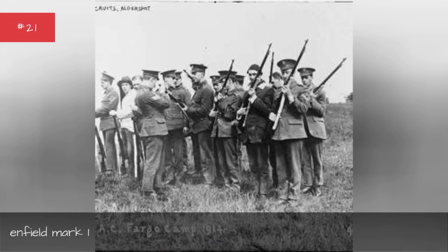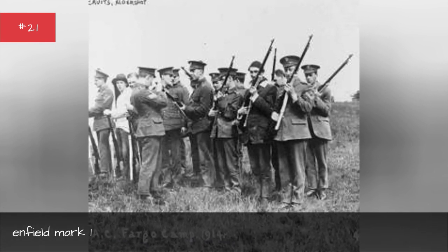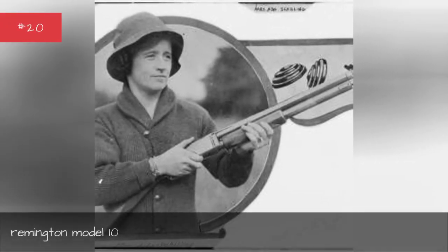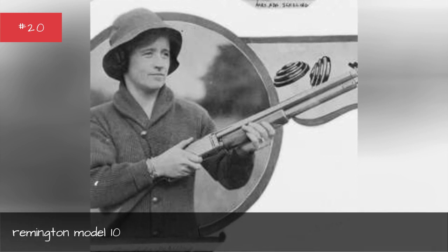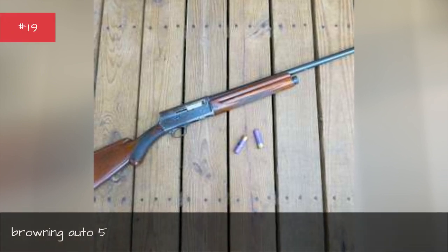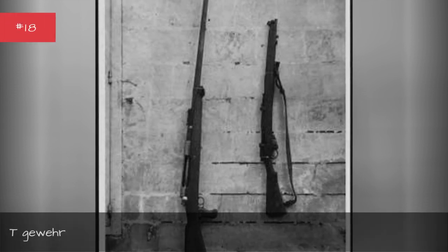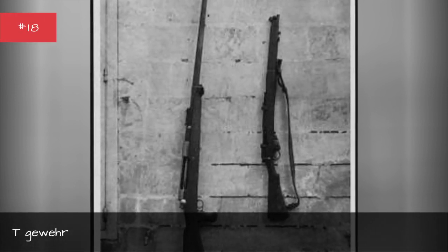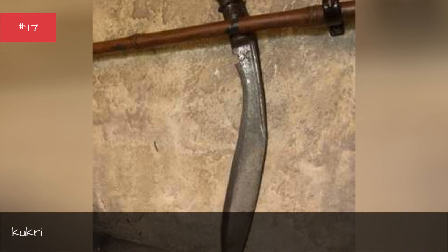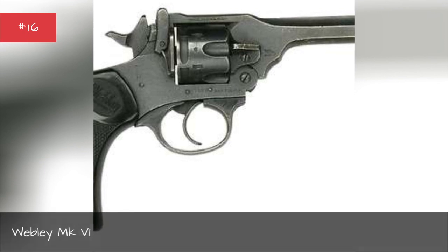Enfield Mark I. An older model of the Lee-Enfield used by England in W1. Remington Model 10. Browning Auto 5. Cupcrew. Pebley MKVI.